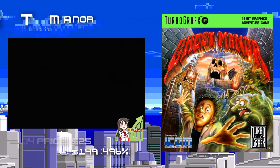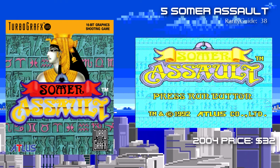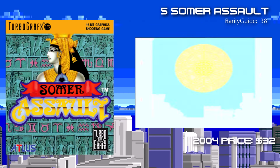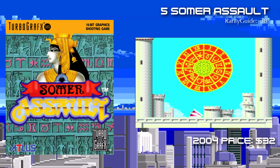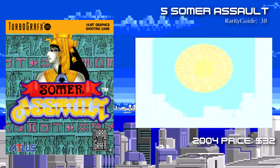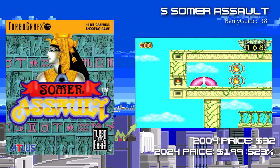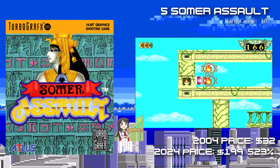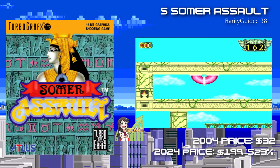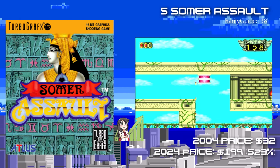Then we've got puzzle game Summer Assault here, which is a game that has, like, I guess it's going for an Egyptian vibe, but it also has some astrological references. It's an interesting game where you play kind of a roly-poly object and you're shooting various traps and stuff. It was $32 in 2004, and in 2024 it's going for $199, which is a 523% increase in value.